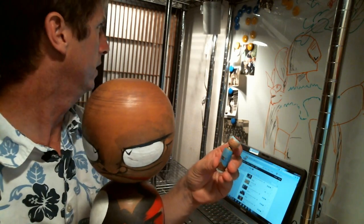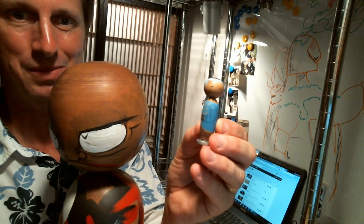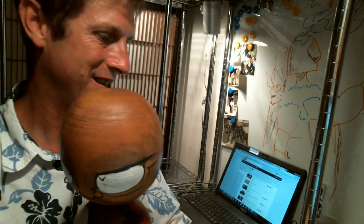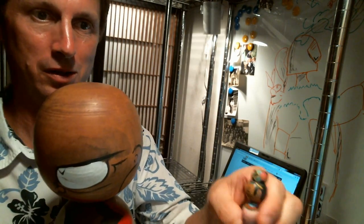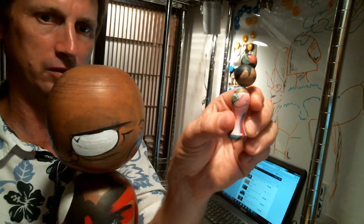I don't actually have a real traditional kokeshi sitting around. This little guy, I keep around because this is a treasure for my daughter. When she was little, she would play with this. And little guy's wife, we call her little guy's Okusan. This is a doll. So this is a more traditional style kokeshi.